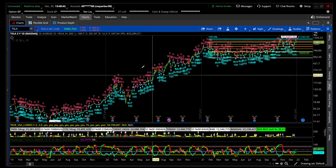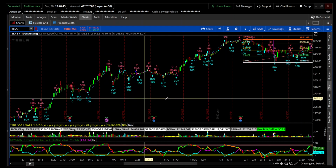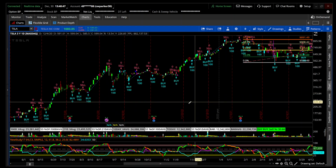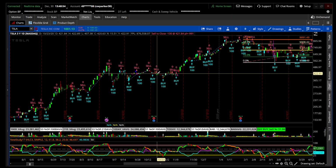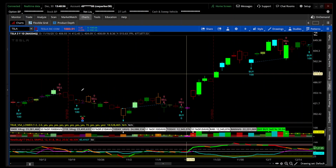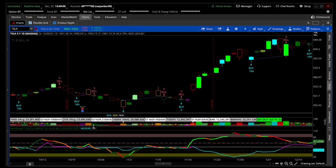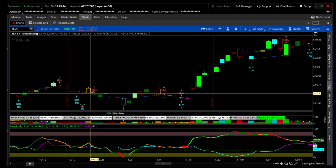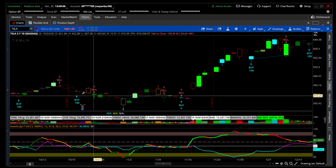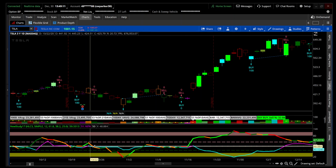So what you're seeing is this is really just back testing the strategy. That's essentially what it is. As you can see, you got some bad signals and you got some good signals. That's why you always pair this with another indicator, some type of momentum indicator. And right now I have this RSI with gamma in it.